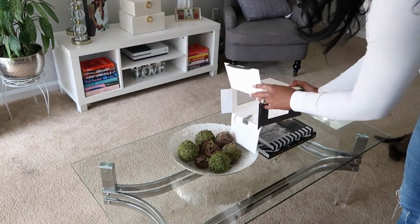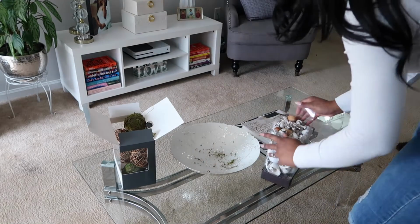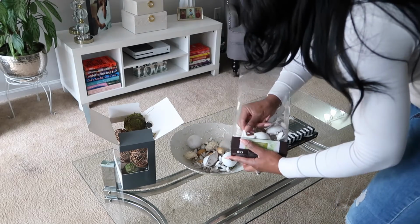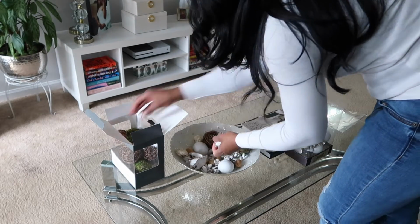Y'all, I got this little box of moss from Target and I was seriously underwhelmed. As you see, I took everything back out and I got my old decor. I don't even know what this stuff is even called. I got this stuff back out and I added some of it to add body to the bowl and then added what I bought from Target back to the top.